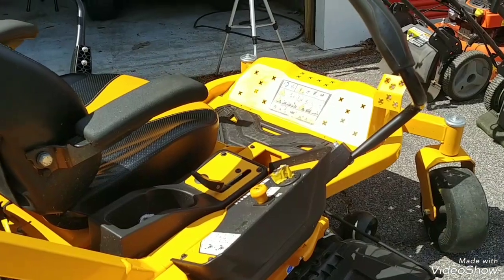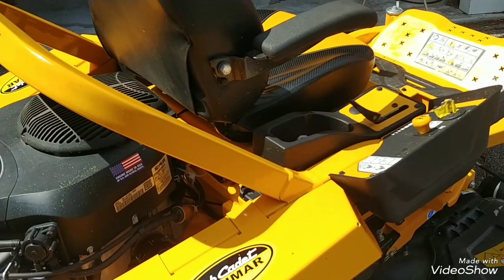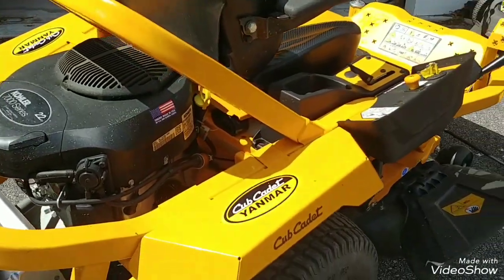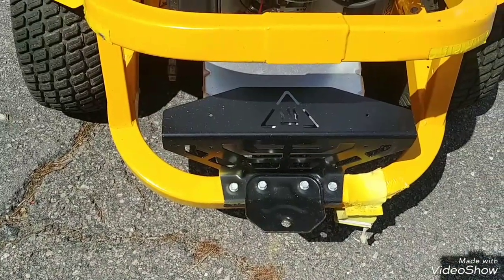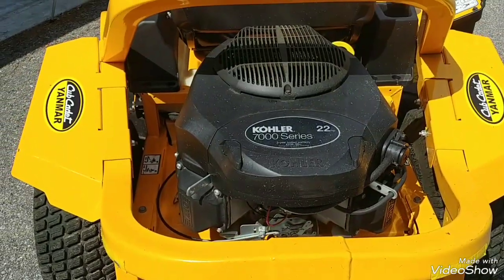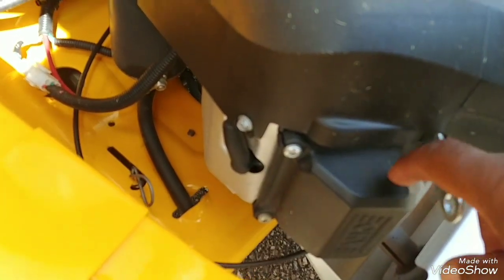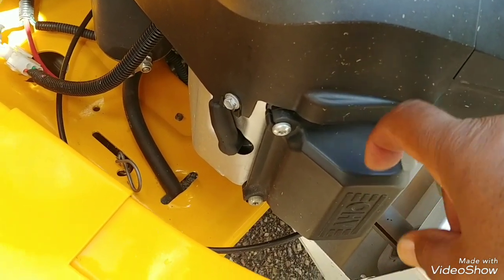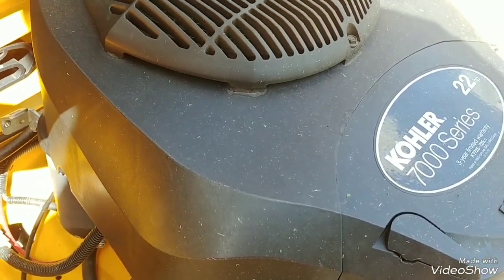Okay. So, yeah, just a little mini review on the ZT1 2020 model Cub Cadet 42-inch. It did come with the hitch. I've never used it. I think this is a difference on some of the newer models too. I think this was an upgrade, I believe, or they may have changed that. I'm not sure, but I did see someone talking about that online as well.